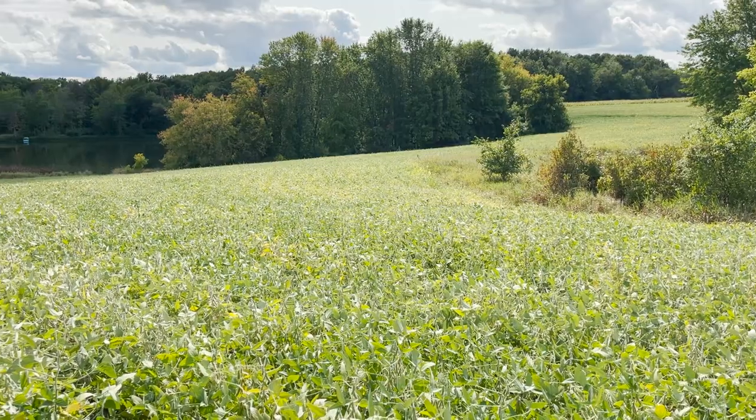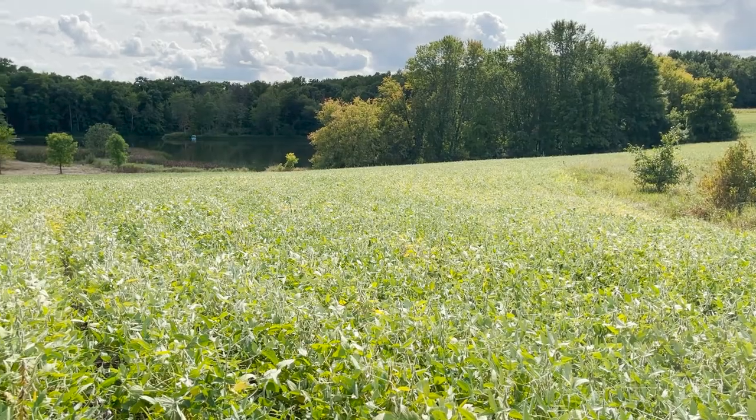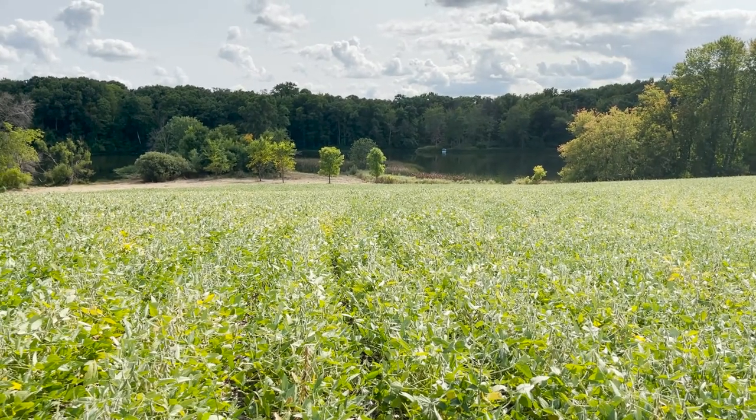Water is a fantastic feature when combined with some elevation and views and seclusion. I'm gonna take you down to the water's edge, because that's so key. Water brings value every single time. And I tell you what, that's the money shot right there.